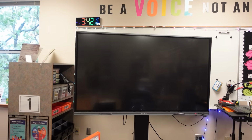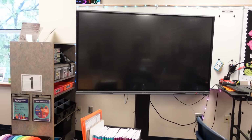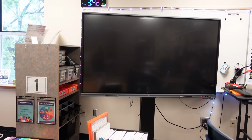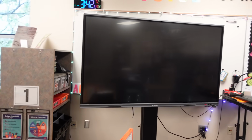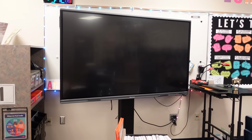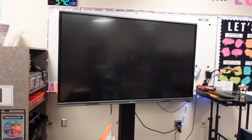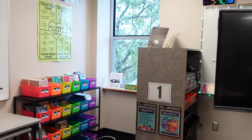But in order to have access to that whiteboard, I need to move my IFP, which is the interactive flat panel. So it's like a big touch screen. It has a built-in computer. It's where I project my slides, and I teach from that for a majority of my lessons. Now, it's a big piece of equipment. I want to move it to this corner.